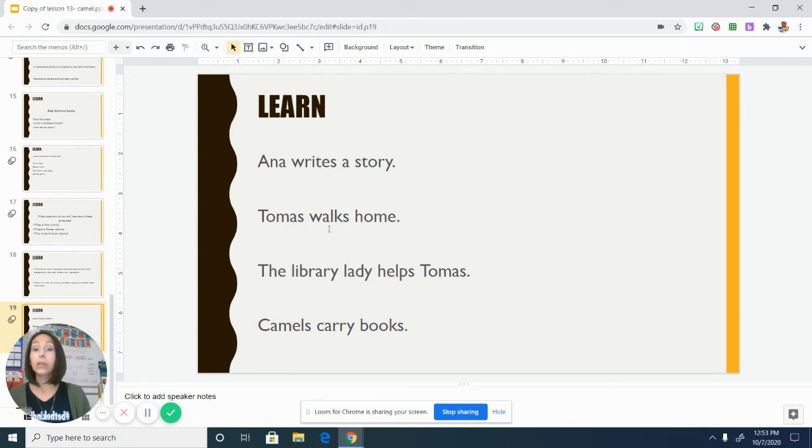Tomas walks home. Where does he walk? He walks home. This is giving us a little bit more information. The library lady helps. That was a complete sentence, but now it's letting us know the library lady helps Tomas. That gives us some more information. Camels carry books. Again, it's giving us a little bit more information.